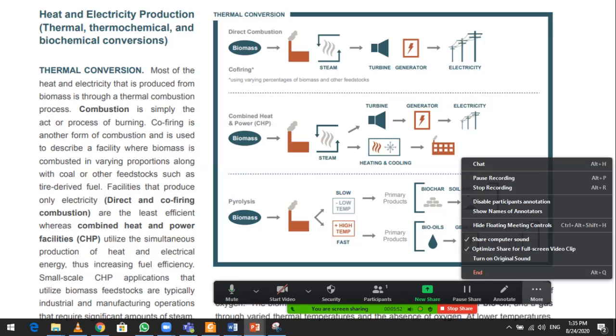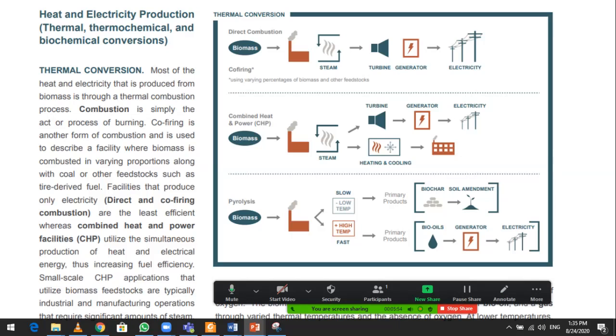So basically, if you are talking about thermal conversion, most of the heat and electricity that is produced from biomass is through a thermal combustion process. Combustion is simply the process of burning. Co-firing is another form of combustion and is used to describe a facility where biomass is combusted in varying proportion along with coal or other feedstocks such as tires or dried fuel.